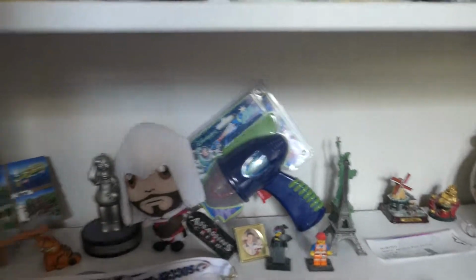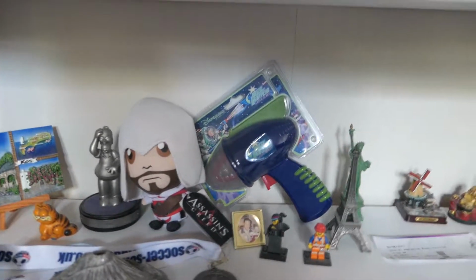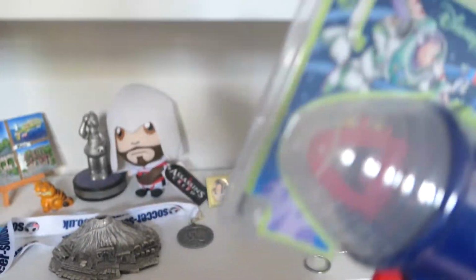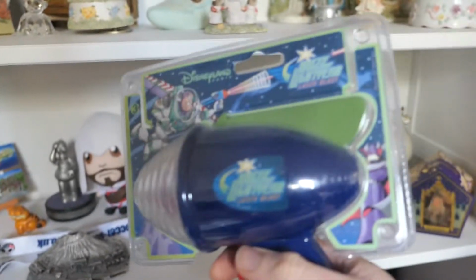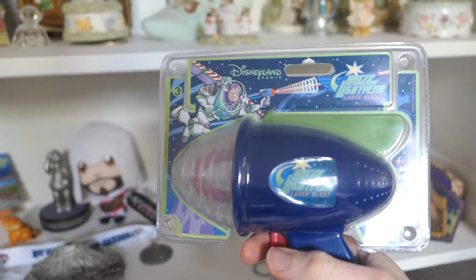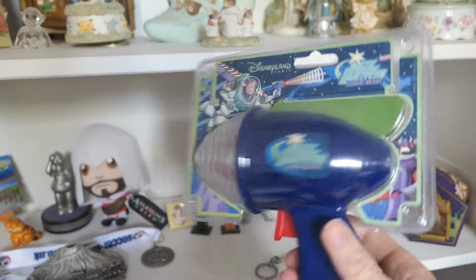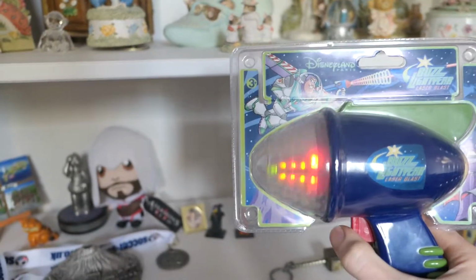But anyway, the thing I wanted to show you was my Buzz Lightyear laser blast gun, which we got from Disneyland Paris when we went with Shona and her family. Me and her stepdad are very competitive on this. We're always trying to beat each other. I won every single time, just saying. And for Christmas that year, he bought me the gun from the shop there in Disneyland Paris. And it still works. I've had this for about 4 years and it still works.